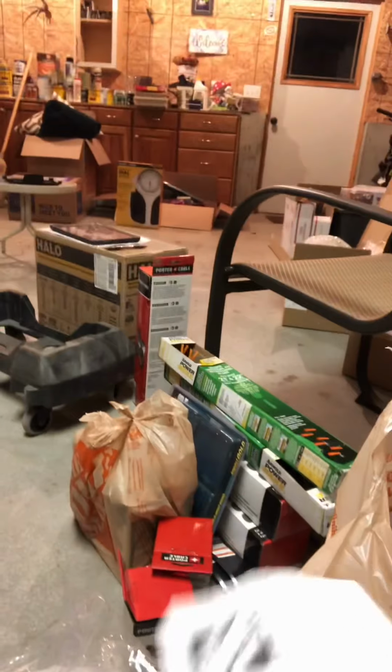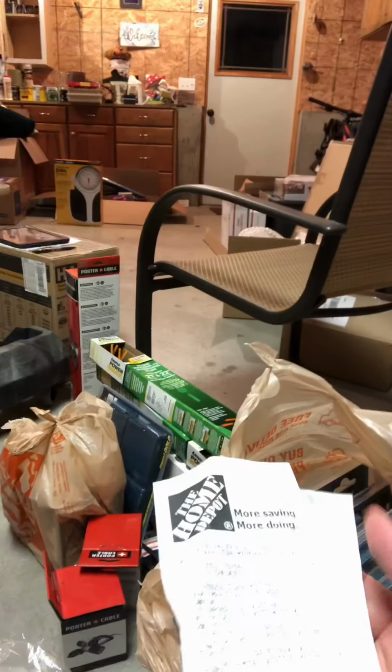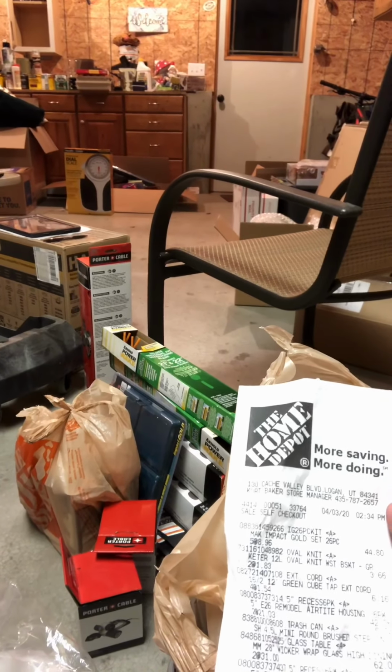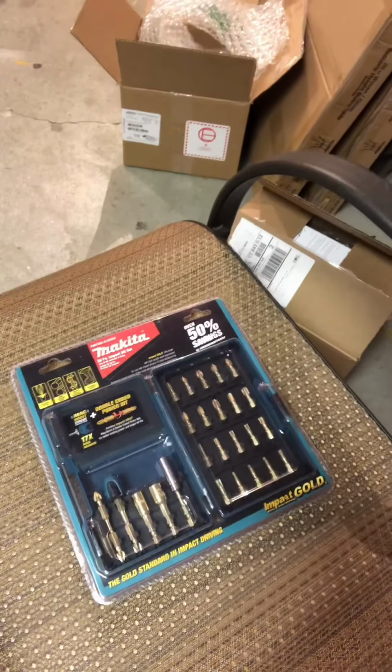Let me pull out my trusty receipt here. So basically, while I was going in to show you guys how I made 350 some odd dollars, I found some good stuff. So as you can see here, sorry, I'm not prepared for this really. The Makita sets, $8. Okay, those are these right here. Those are going for $22 all day long.